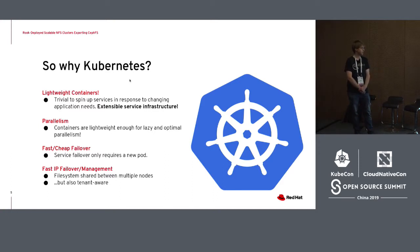Containers are also lightweight enough to allow for easy parallelism. I can deploy a lot of containers in response to those changing needs of the application. It's much easier to do failover in a container orchestrating environment. Instead of having a dedicated machine that is there to take over when a service fails, I can just spin up a new container anywhere in my infrastructure to take over that role. And finally, Kubernetes also allows us to do fast IP failover management, which will become important later on in this discussion.